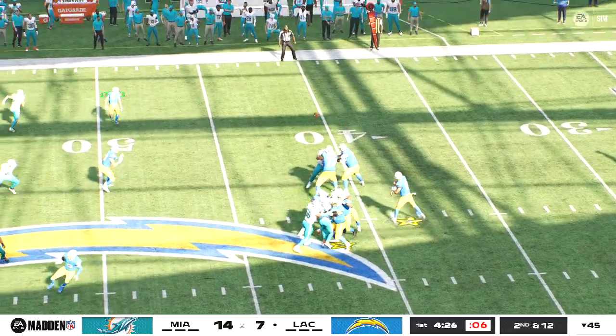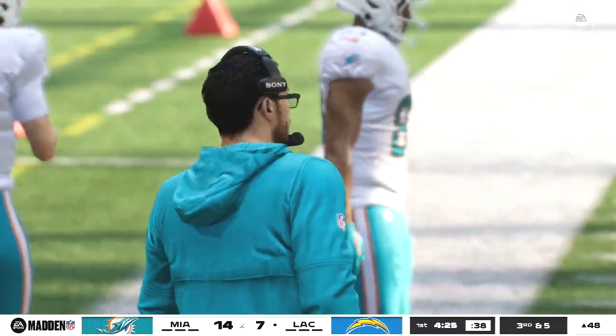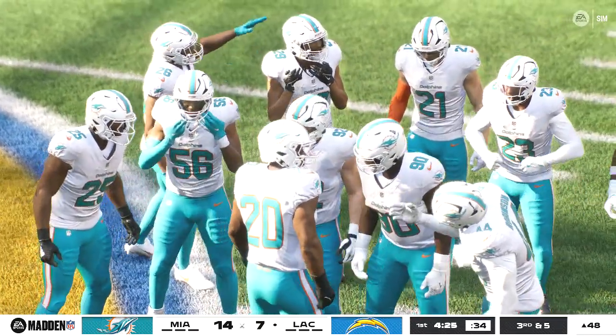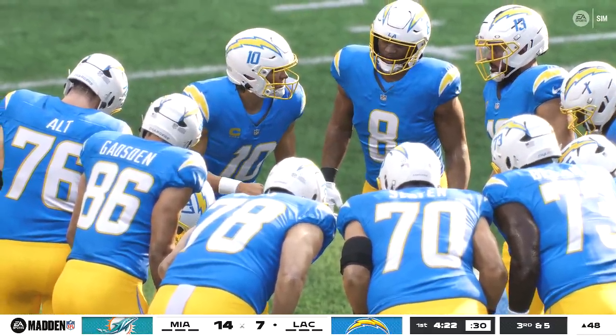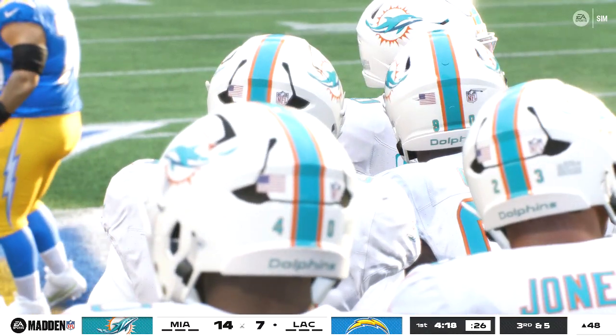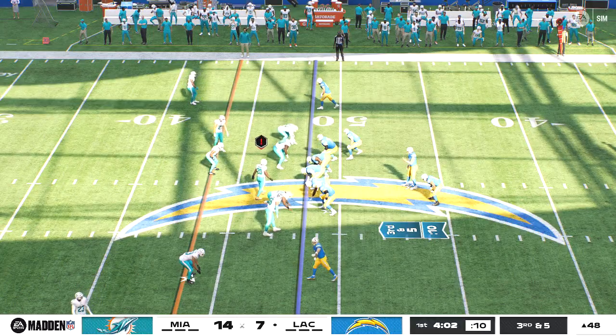Out of the gun, here's Herbert. To the right side and hauled in by McConkey. These are the play calls, Mike, that offensive coordinators use to just get their quarterback and their passing game into some sort of rhythm. Easy pitch and catch, get the ball out of his hand, see a completion. These typically, as the game goes on, lead to bigger and bigger gains.